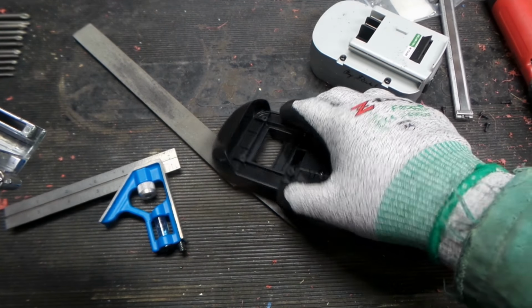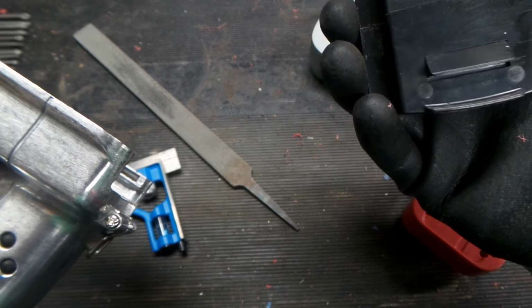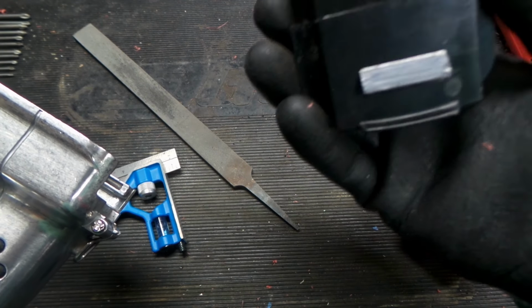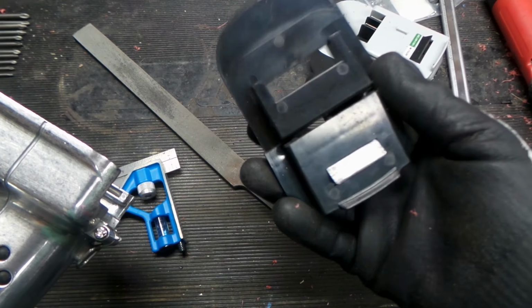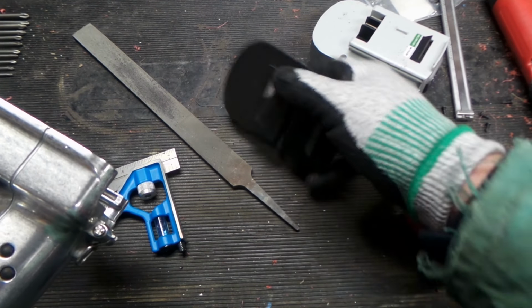I think we might try plastic welding it. We may make a mess out of it. I don't know. We'll see what we get. I'll probably try the sides carefully and see if it works or if it's going to be a mess.